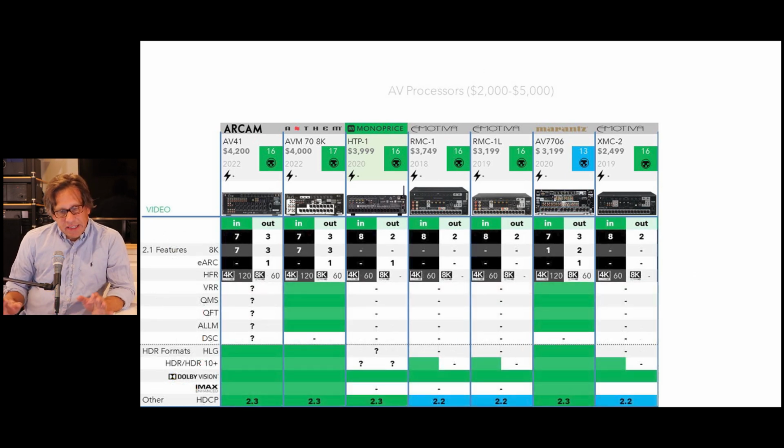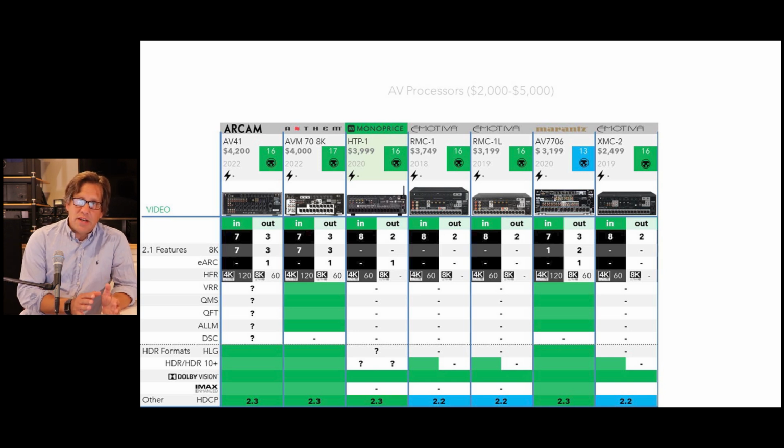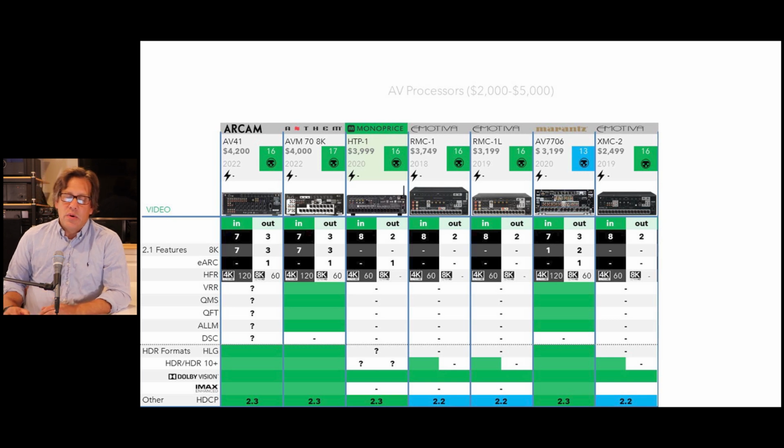Looking into the HDMI a little deeper, the Monoprice HTP-1 is like Emotiva in that it's only 4K at the moment. With the Plus models, Emotiva is said to be going to HDMI 2.1, but they don't have it yet. Everybody else has upgraded. The Arcam AV40 was the 4K version. The 41 has 8K. Of course, the AVM70 with the update gave you the 8K. And the 7706 had some flaws in it. Then after a certain date, they had a new board that fixed the flaws, but it's only one 8K input. The other models that support 8K are doing it on all the inputs now, as well as the new Marantzes. So this older Marantz only gives you 8K on one video input.